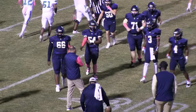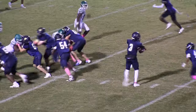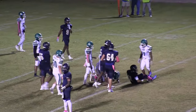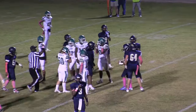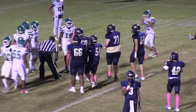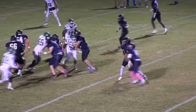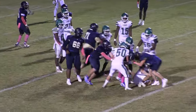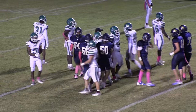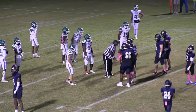By the Panthers. This time I'd like to do a shout out to our band. It looks like Danny Lewis on the program, number 42, gets his first carry. Gets hit around the line of scrimmage. Tackled by a host of Hornets. Brings up third down. A 1 yard loss on the play.